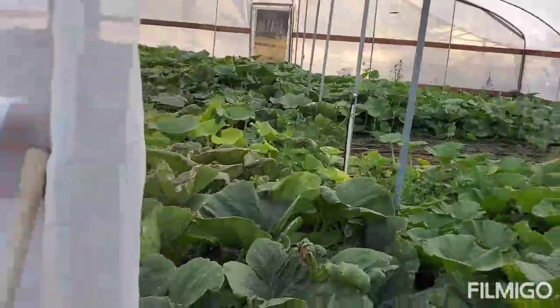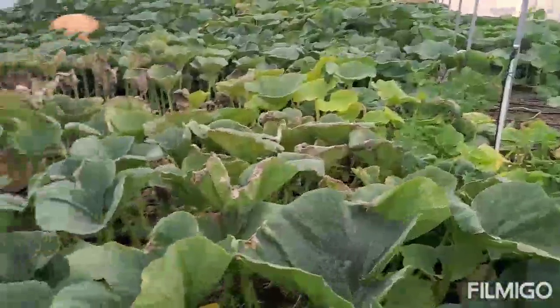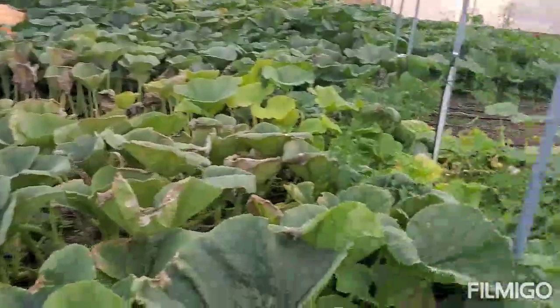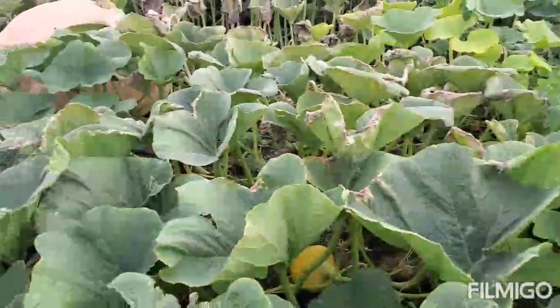Let's go check out the plants. Fair warning, I haven't measured today. I had to go into work and was working. So I'll take a pause here in a minute and I'll measure them, and then we can get everybody the latest and greatest information. But at a glance, the plants don't look terrible.